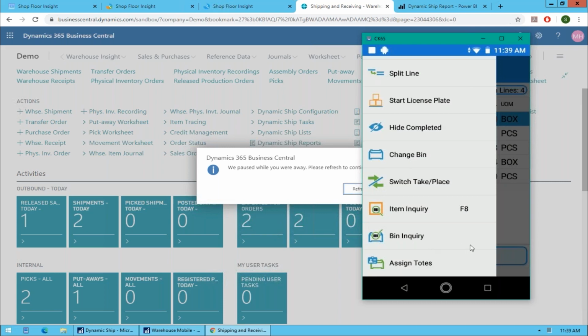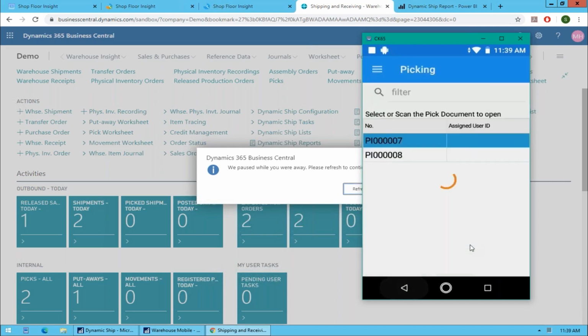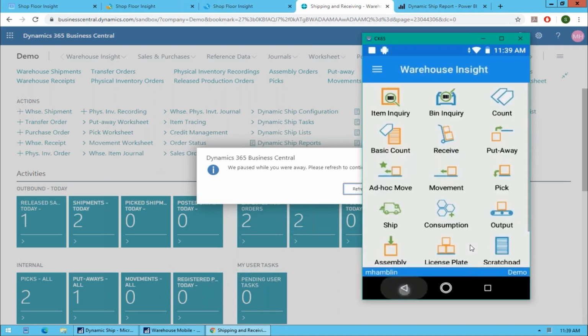Okay, so we do have that tote picking capability as well. All right, so that's the basics of picking. Again, oh, and the last thing on there, if I leave that screen, I can set it up to automatically post that pick, or I can manually post it. So again, we don't have to go into Business Central or Nav to do anything. It's all done from the handheld device.